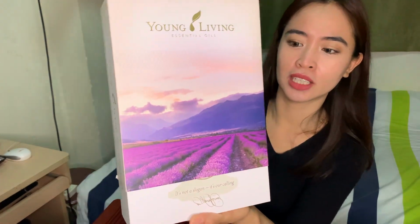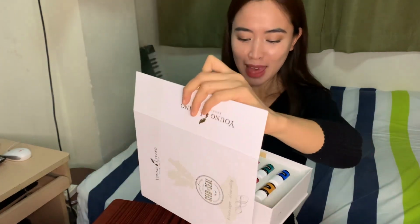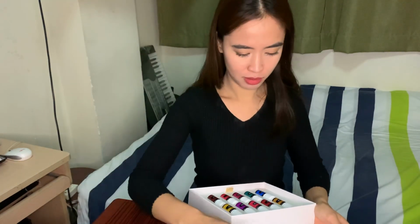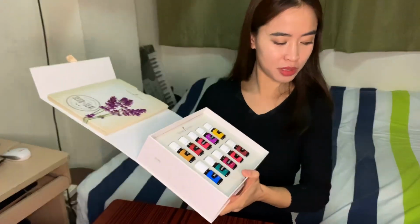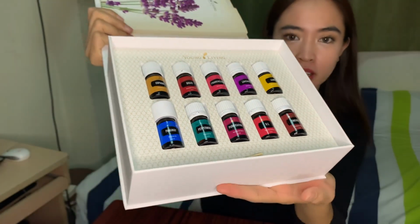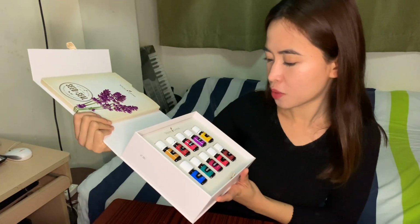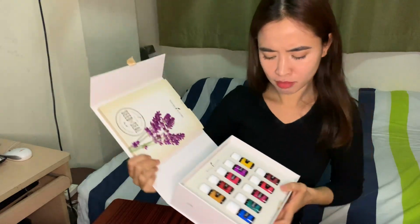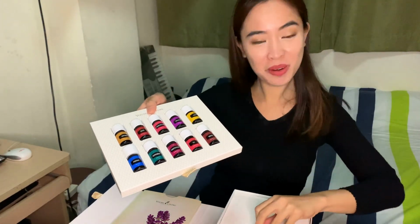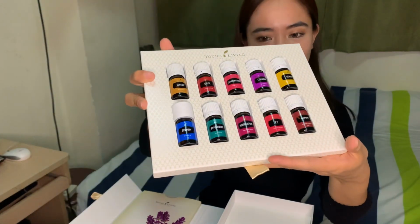Here it is, guys. Young Living. Ready. Oh, the diffuser might fall. So guys, this is how it looks. It has 1, 2, 3, 4, 5, 6, 7, 8, 9, 10. Ten! Why only ten? One is missing. Let's dig. There, there's one more here. So it has 10 oils here.